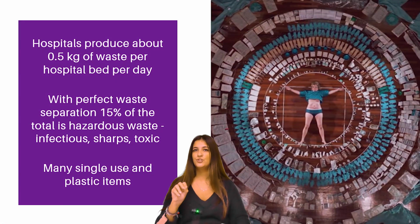The image you see is a part of an art installation by Dutch artist Marja Koek. She collected all the materials used and discarded during her mastectomy after being diagnosed with breast cancer.